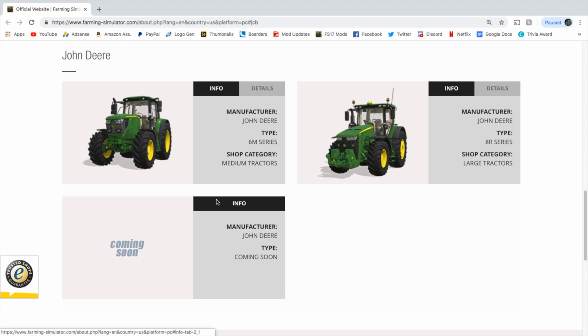Then we're going to go into John Deere. We get a really good picture of John Deere as well. We get the 6M series. Look at this. Oh, it looks really, really good. You can tell from this one, no front 3-point linkage on here. Again, 6M series, medium tractors, 142 to 164 horsepower.